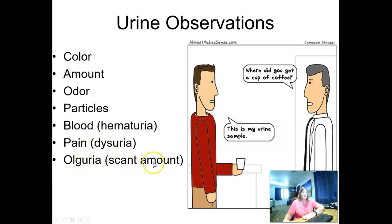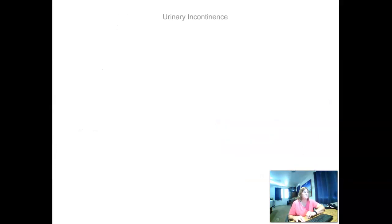Oliguria means a scant amount of urine, and usually that's less than 500 milliliters in your 24-hour period of time. Remember, we said normally most people go around 1,500 milliliters in 24 hours. So if they only have 500 or less in 24 hours, that's usually considered oliguria, a scant amount of urine.